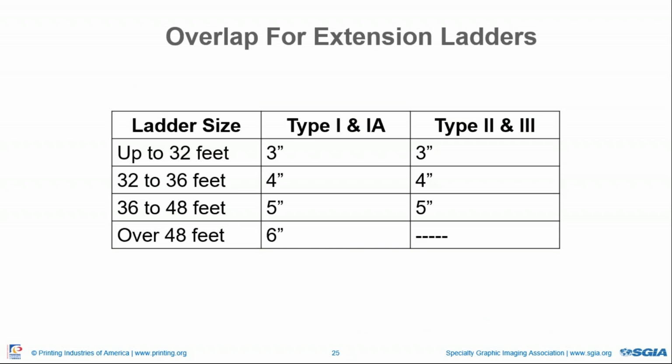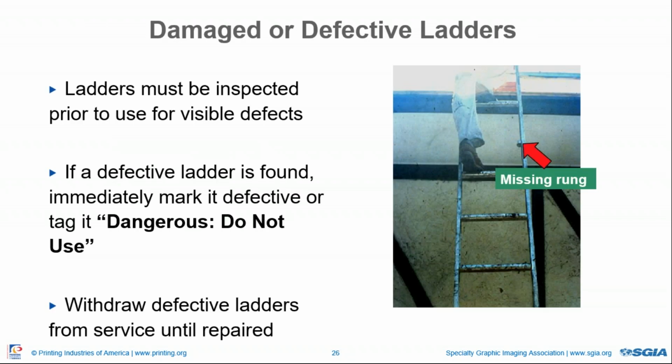Now, from a safety perspective, the overlap for extension ladders depends upon the length of the ladder as well as the type of ladder. So when you look at a ladder, say up to 32 feet, you need a 3-foot overlap. So I need to take that into account when I look at trying to size a ladder or purchase a ladder for the particular job that I'm going to be using it for.